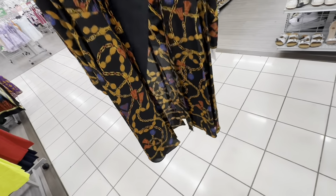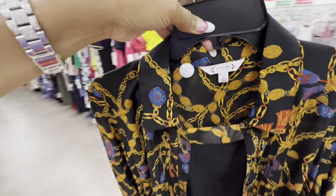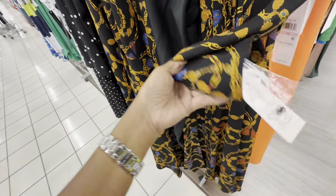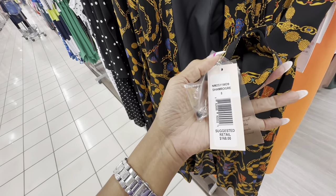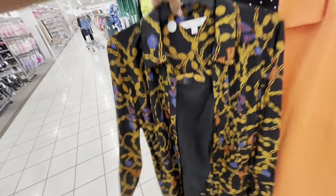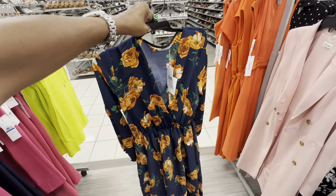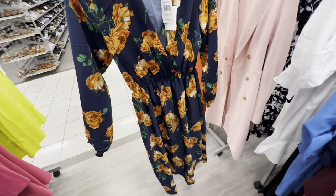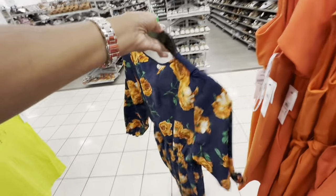This dress is a button down dress. It's lined. Let's see if we find a price for it. I don't see a price, but the suggested retail is $168. If I see a price, I'll let you know. But this is a nice dress. This is a nice floral navy blue dress right here. Long sleeve, V-neck, elastic in the waist. This is the back.